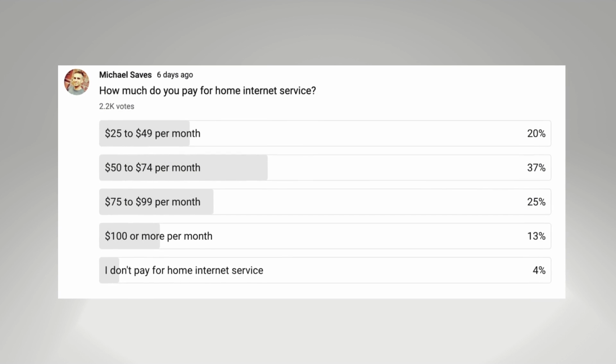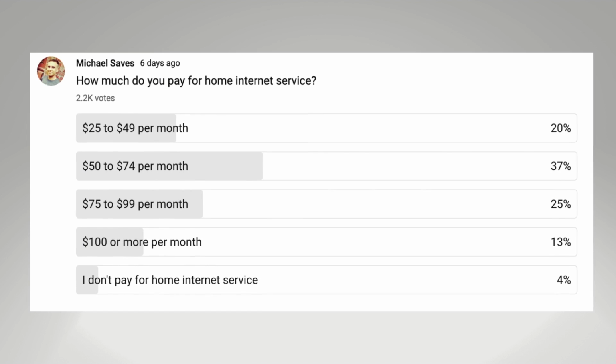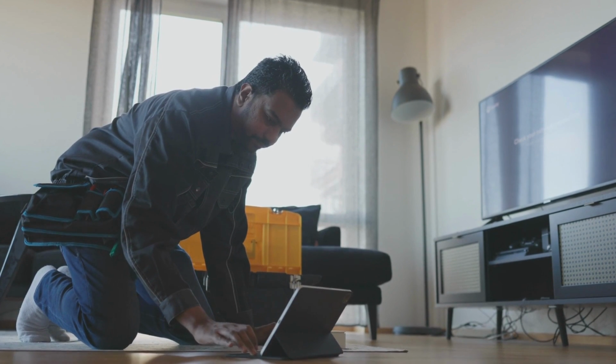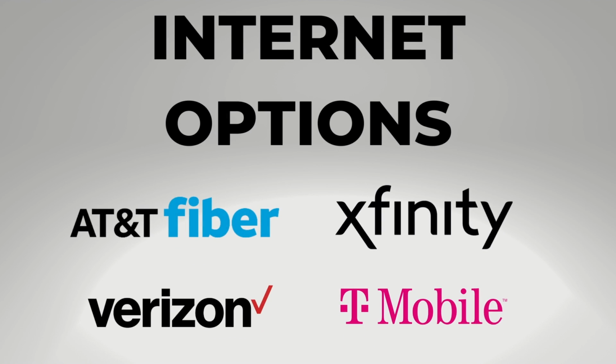Number 3 today: when you bundle cable and internet service, you typically get a discount for that. But those savings go away when you switch to an internet-only plan. I polled my YouTube community. Most people say they pay $50 to $70 a month for high-speed internet. And from what I've learned, people who live in areas with the most competition typically get the best pricing. For example, I live in an area that offers AT&T Fiber, Xfinity Cable Internet, and 5G Home Internet services from Verizon and T-Mobile. That's 4 options. Some people have only one.